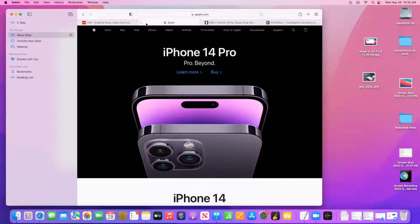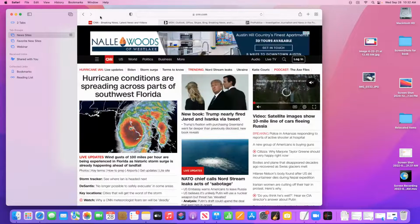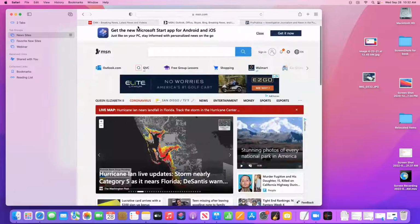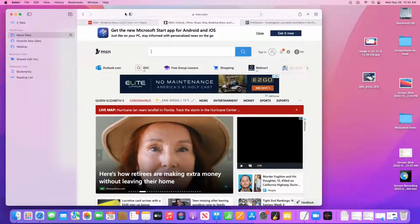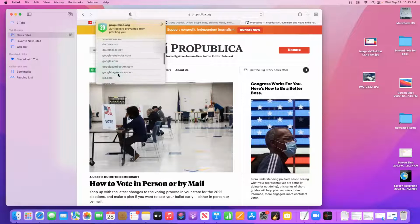But most of the other websites, like if I went to Google, and now if I go to the Shield, now this is not as many trackers as this one. But you can see for these news sites like CNN, they've got 60 trackers. And then MSNBC, they've got 51. ProPublica is probably going to be fewer, 20 trackers, not as many. So you can see that this can give you a lot more information about what websites are trying to track you. And these are all things that the Safari app is blocking.